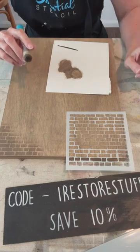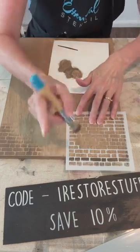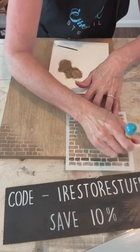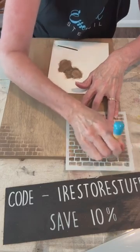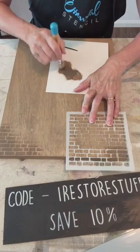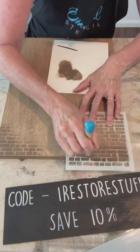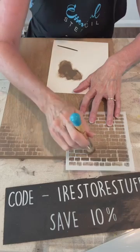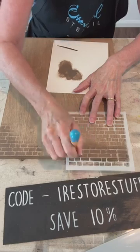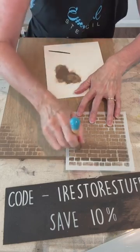Yes, someone asked, can these stencils be used with texture paste? So thank you, Paula, for answering. Yes, you can. In fact, last week, if you go to last week's live or go to my very last YouTube video at I Restore Stuff on YouTube, and I've uploaded there the sign that I made last week using texture paste. It was using Fusion's smooth embossing paste, and I created a dash dot in the middle of a sign. I also created it with words, used the texture paste with words. So with the texture paste, I show you exactly with the emboss medium, showed you how I did that.